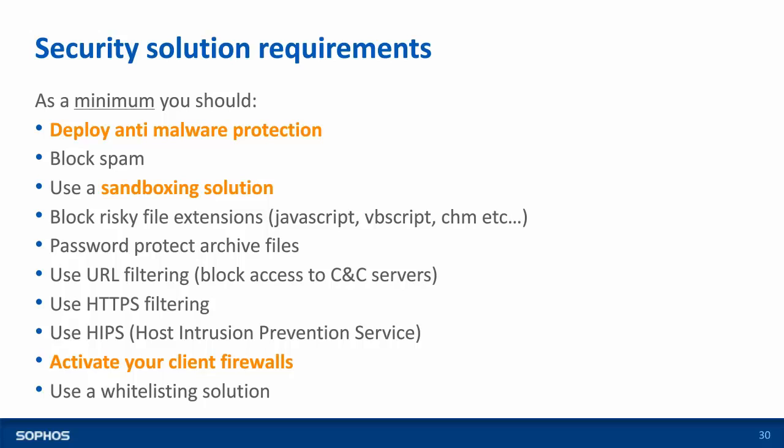Activate your client firewalls. If you're on Windows especially, all your machines will most likely have a firewall. Maybe a bit of admin work, but they are there for your security. Use them. And use a whitelisting solution. Lock down your servers. Make sure any of the things that you want to run can run.